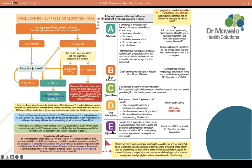Is there an indication for a resistance test? So you'll go through A, B, C, D, E with the mother, and repeat the viral load in 4 weeks' time, right? 4 weeks is the target. But the 6 weeks has to do with the timing. So sometimes postnatally, for example, you might say, no, come back when you bring the child for immunization. So 4 weeks is the target. 6 weeks is like the maximum timeline between the two viral loads, right?